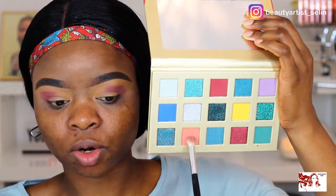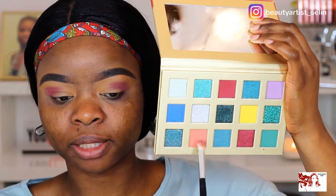I'm taking this light orange shade. I'm going to use it to blend out the edges. I'm going to leave that palette for now.